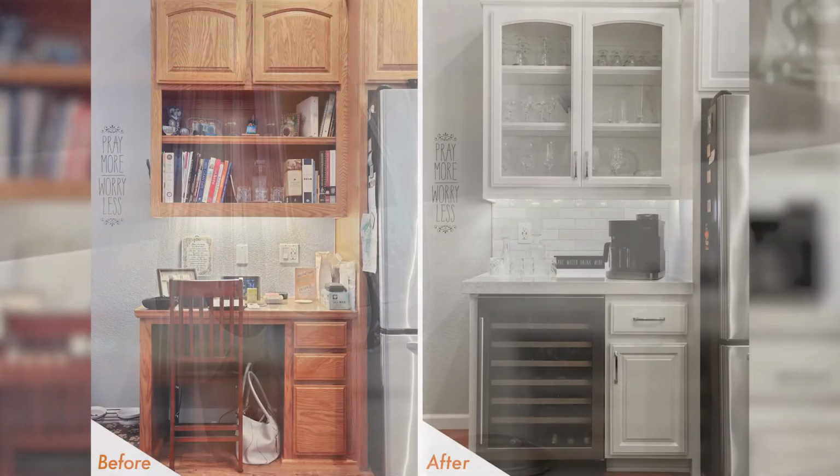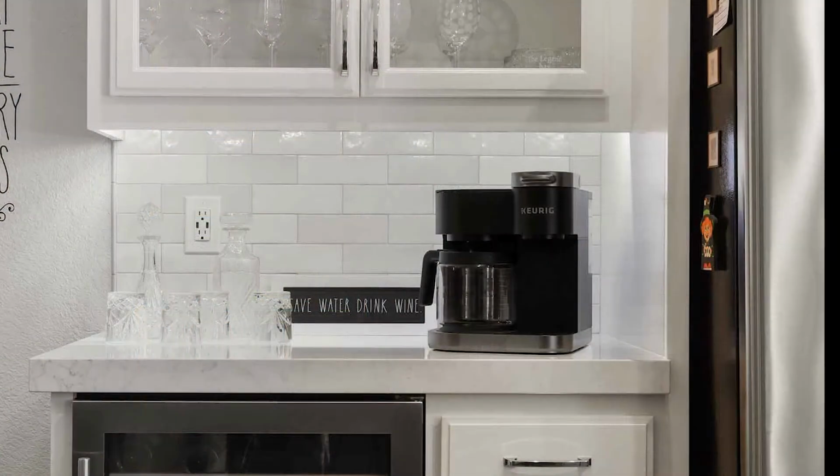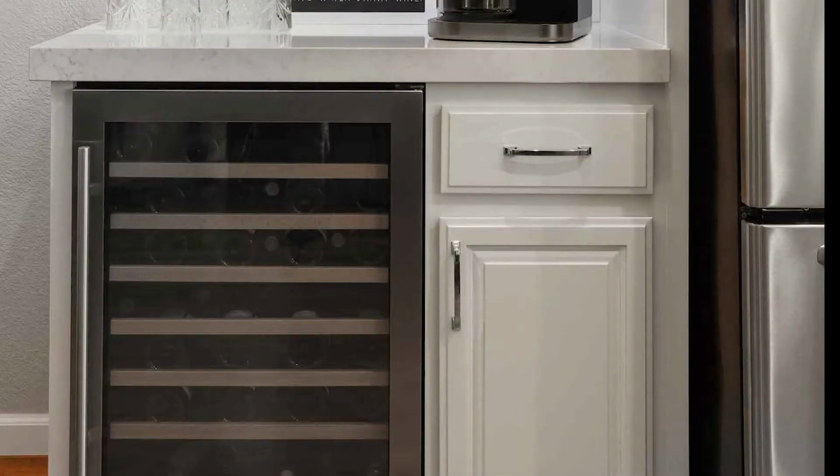Now, perhaps my favorite part of this remodel, the way we converted the dated kitchen desk area into a super functional beverage bar. You'll see a coffee prep station, some great glass upper cabinets above, and a super functional wine refrigerator below. So there you go, that's the virtual tour of Kitchen Crate Zinfandel Drive in Escalon.